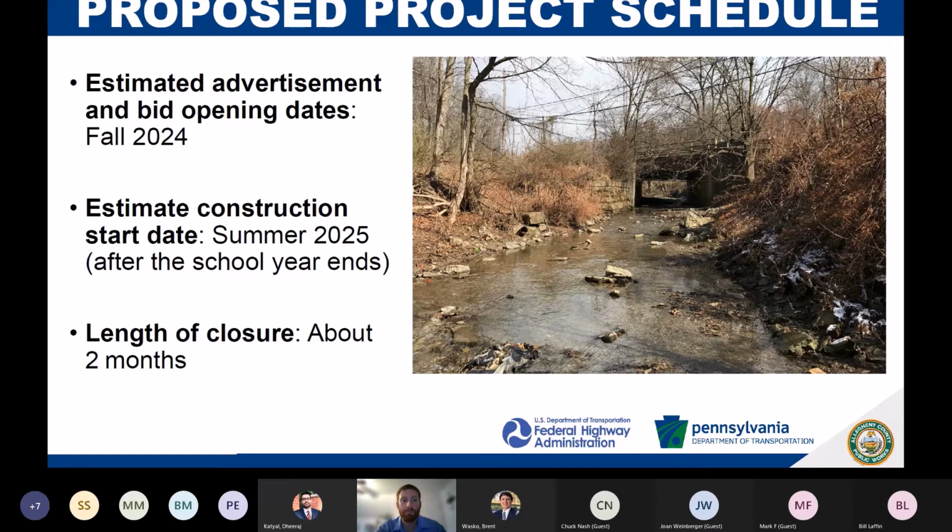So as far as a proposed schedule, we are entering the final design stage where we do a lot of detail work, utility coordination with potential utility relocations, things like that. At this point, we're looking to advertise the project for construction and open bids in the fall of 2024. We would then execute a construction contract, work on material procurement with our contractor, and start construction in the early part of the summer in 2025 after the school year ends. The overall project length will probably be approximately 3 months, but right now we're identifying the actual closure that would impact traffic. We're trying to limit that to approximately 2 months to limit as many disruptions as we can.